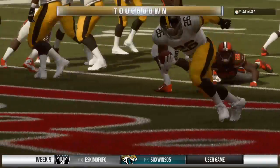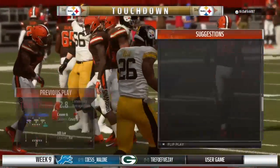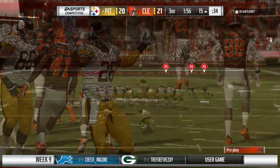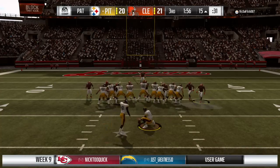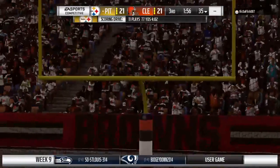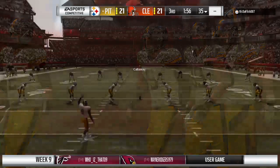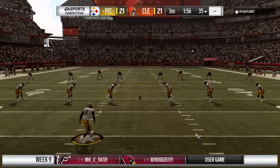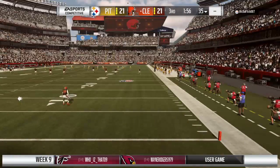Pushing and fighting his way in for a Steeler touchdown. Le'Veon Bell with touchdown number 8 on the year. And the Steelers are an extra point away from tying this thing up. A little surprising they wouldn't go for 2, but this is up and good. And we are tied at 21. So all square here in this 3rd quarter as the kick's away.